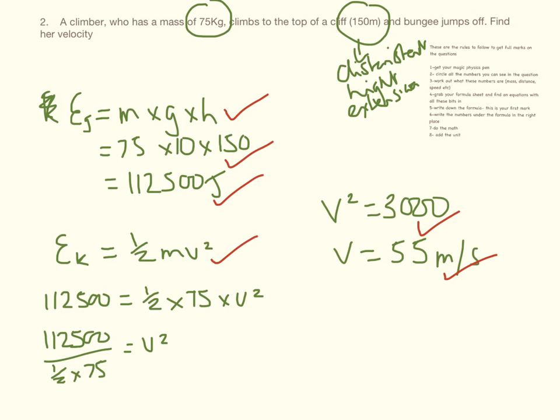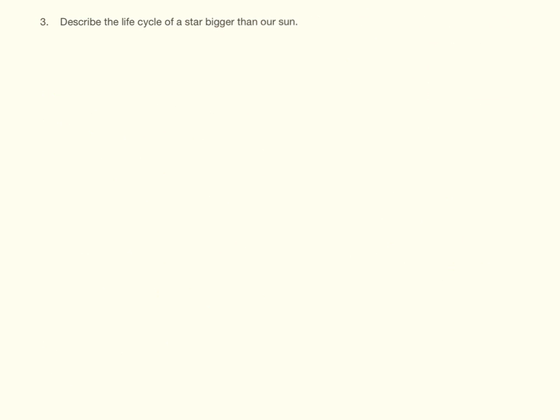It's really, really important you learn your units. So this is a tricky question. It's actually quite a lot to remember here. But stars start off as protostars.